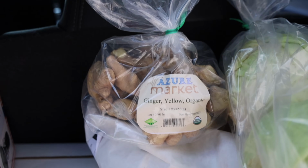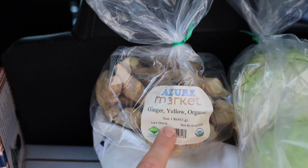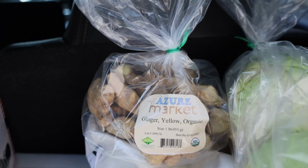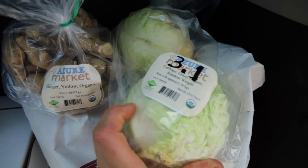So I'm probably gonna have to grow more next year. So I went ahead and I bought a pound of ginger to stock up my refrigerator. Then right next to the ginger is cabbage. So I don't know, but I was in the mood for some cabbage.